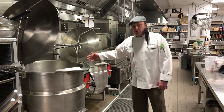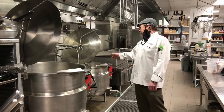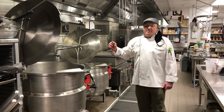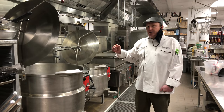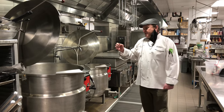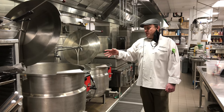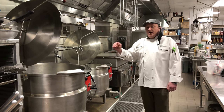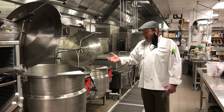So I'm standing here next to a couple of steam kettles. We have a 60-gallon steam kettle and a 40-gallon steam kettle. You might have seen some bigger ones over at the CSC over at Watterson earlier today that are 100-gallon kettles. These we use for large banquets. We use them for cooking. We cook a lot of vegetables in them. We make a lot of soups and sauces in the steam kettles.